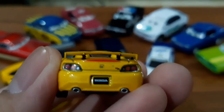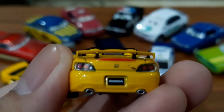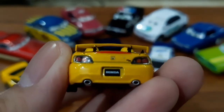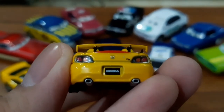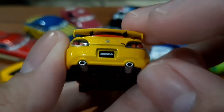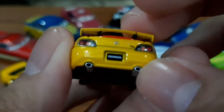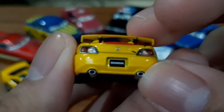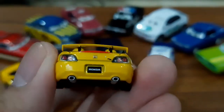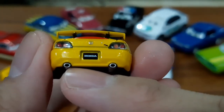You got the CR badge. If you can zoom in, there you go. The Honda badge in silver. And then we got the Honda dealer plate with the exhaust housing. The exhausts with the housing are painted. Actually, let me repeat that. Two exhausts with painted housings, there you go.